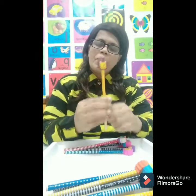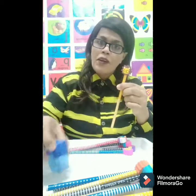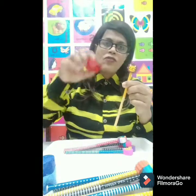At first I tell her the pencil has an eraser. Now what do we have to do? Our pencils need to be sharpened, and we have the sharpener. Give one sharpener to the child, and you keep one sharpener. So we need to remove the eraser first, then sharpen the pencil.